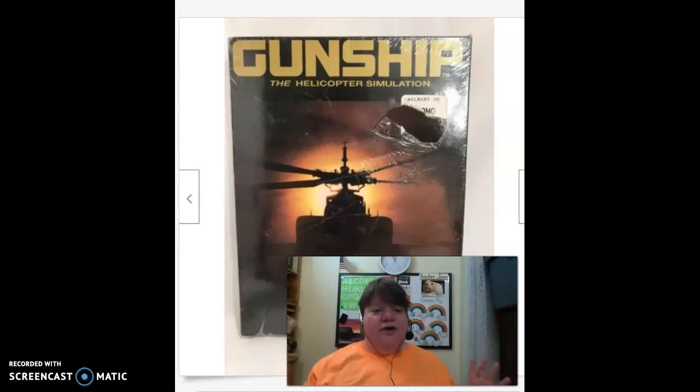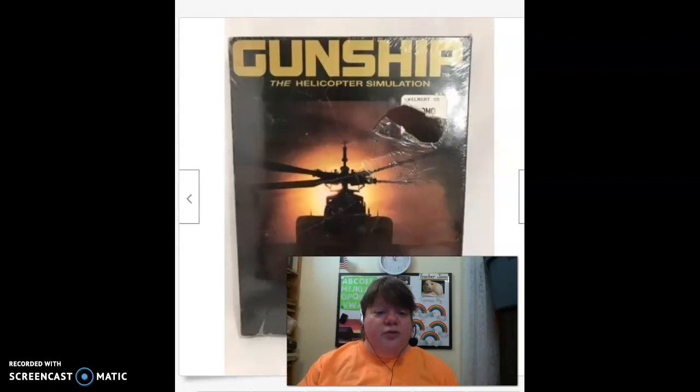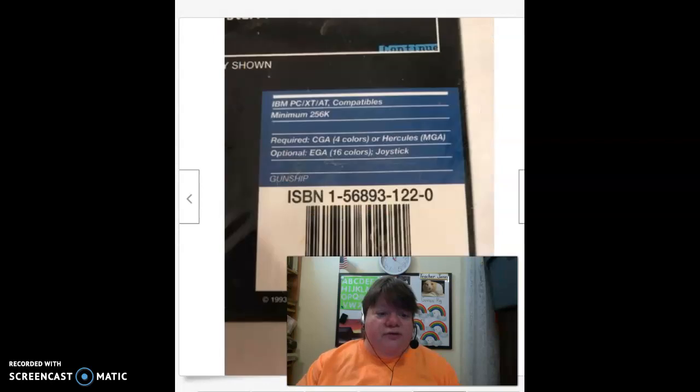Guy didn't send me a best offer or anything. It went overseas and he paid almost as much for shipping on this as the game itself. Because it's sealed in the package, you can see that it is still sealed.